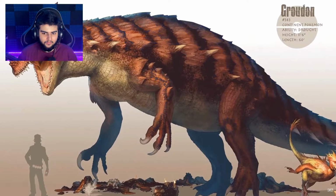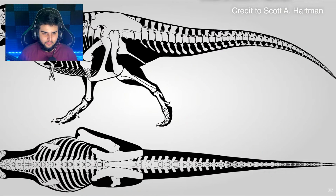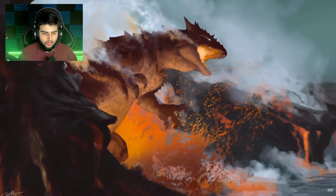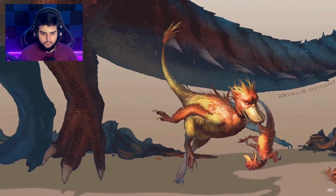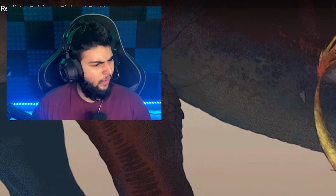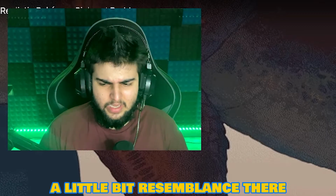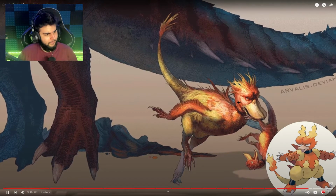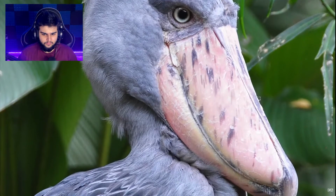Huge and pulsing with some unknown bioluminescent display, this gargantuan creature stretches the limits of size for wildlife, taking anatomical clues from the largest of theropod dinosaurs. It's the sort of behemoth that would seem right at home stomping through a volcanic landscape. Of course, a creature of this size would have an effect on its environment. Running from this titan's thundering steps is a Magmar. I mean, okay, a little bit of resemblance there because of the face, but body-wise, not really. In this interpretation it resembles the curious shoe-billed stork, an animal that proves once and for all that nature can frankly be just as weird as Pokemon.